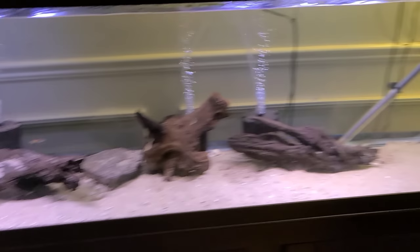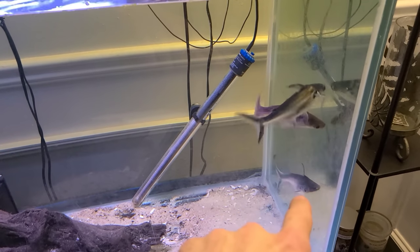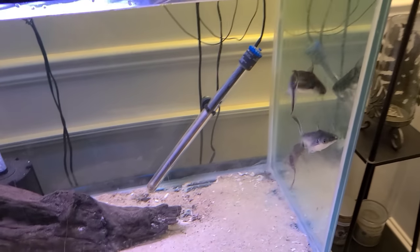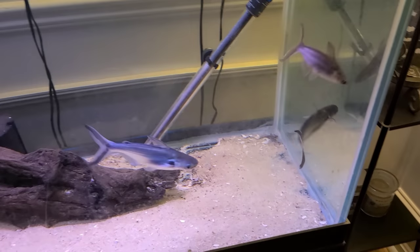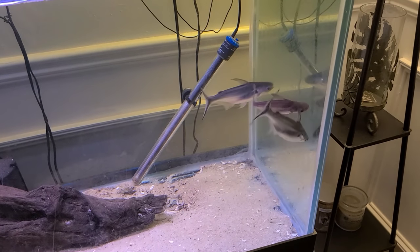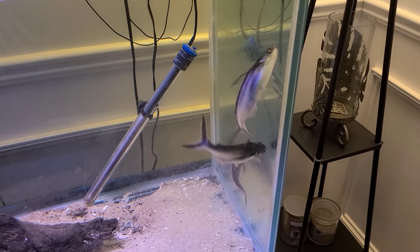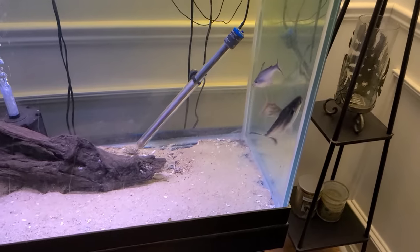Okay, so now that I moved the Niger out, I'm gonna move these black ears and that one iridescent shark down to the 300. They've grown a little bit, not crazy amount, but they have grown. They're double the size of when I got them, but they're not growing as quick as I'd like them to. Regardless, they're big enough to put in the 300 as long as nothing bothers them, and I don't think anything will. So I'm gonna give it a shot and catch them up and throw them in.